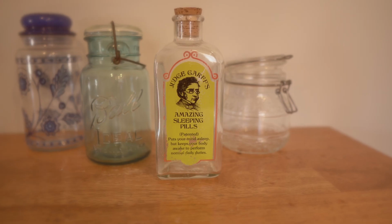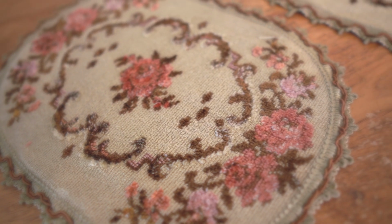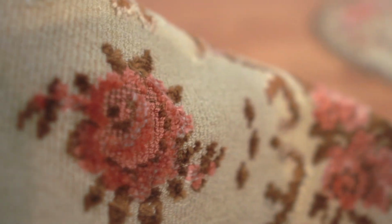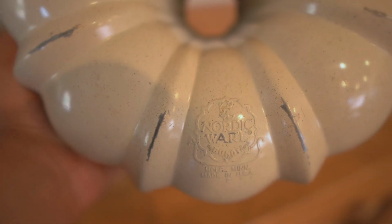Next, I purchased a 1970s tapestry needlepoint. It was made in Belgium, and I'm a huge baker, so I was thrilled when I found this Nordic Ware bundt pan from the 1970s. I can't wait to be using it.